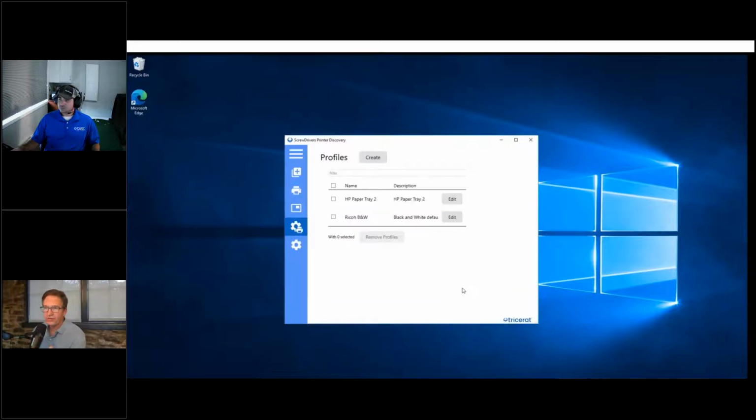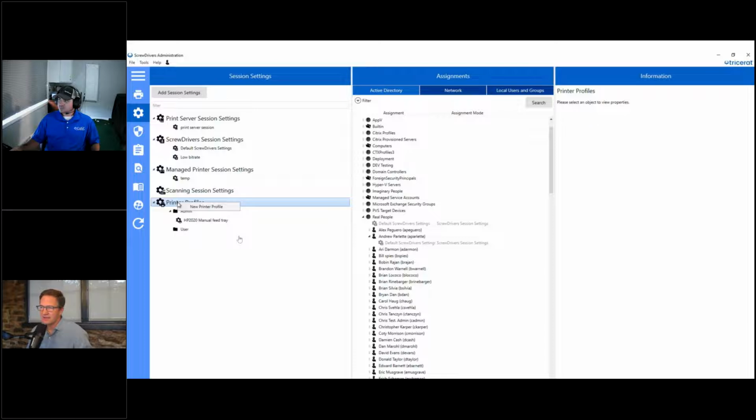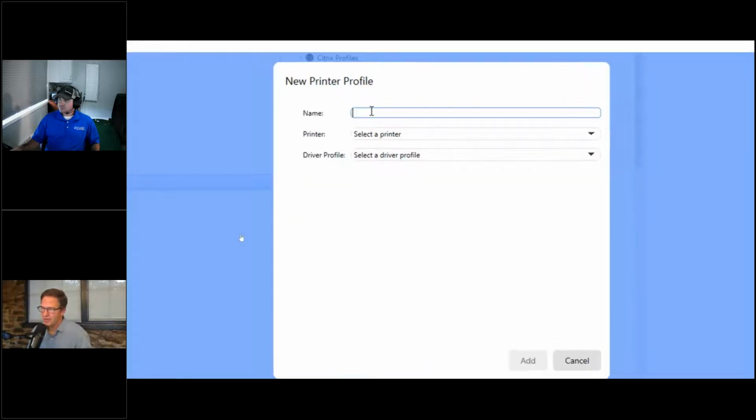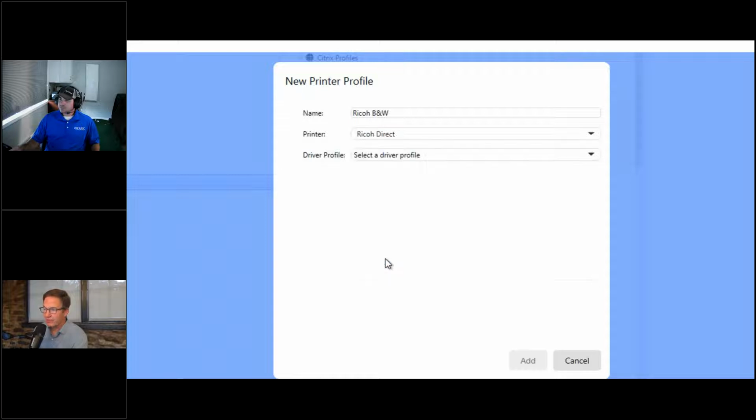So I can now come back over here into ScrewDrivers administration. And so now I'm going to pair up those settings with a printer that's defined here in ScrewDrivers Administrator. And so I come in here, a new printer profile, and here I'm selecting, well, this is just my name, Ricoh Black and White. Now I'm taking the actual printer, which is that Ricoh Direct, and this is using one without a print server. And then I'm grabbing the driver profile that I did over in that other tool. And again, that's what's pairing them up. So it's set now. That's a setting for that printer.